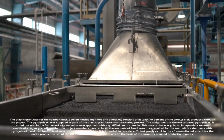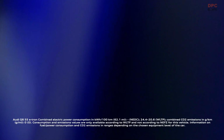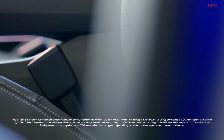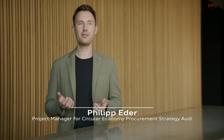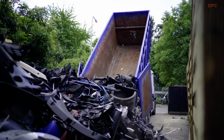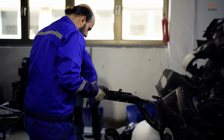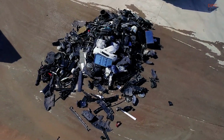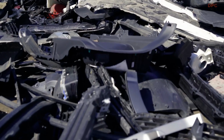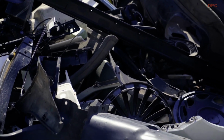The plastic granulate gained in this way is used for the production of the plastic cover of the Q8 e-tron seatbelt buckles. We want to use secondary material whenever it is technically possible, ecologically feasible, and of course environmentally friendly. Recycling is not that easy because, as you can imagine, if something is mixed up, it is not that easy to separate it again. Normally, these parts would have ended in the energetic waste stream, but Audi is researching ways of saving valuable primary material.